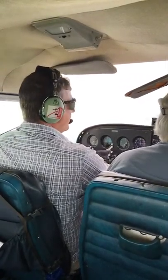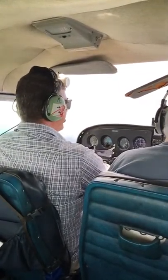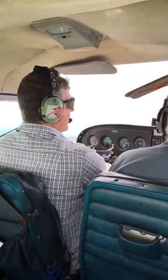Everglades traffic, Skyline 239 Romeo, 6 miles out on a straight in for 13, currently at 2,000.